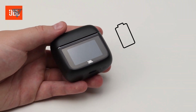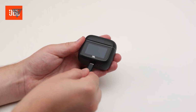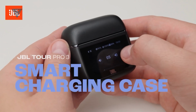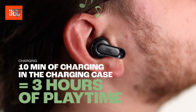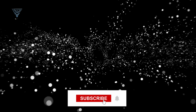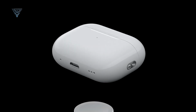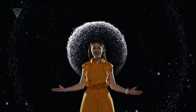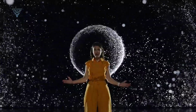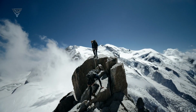Battery life is crucial for any wireless earbud user. The JBL Tour Pro 3 offers a massive 10 hours of playback with noise cancellation off and an additional 30 hours from the charging case. A quick 10-minute charge gives you about 3 hours of use. In comparison, the AirPods Pro 2 offer up to 6 hours of listening with ANC on, and another 24 hours from the case. Fast charging provides an hour of listening after just 5 minutes of charging, making them perfect for quick top-ups.